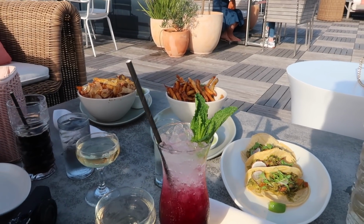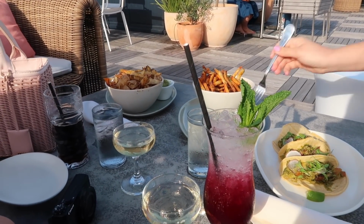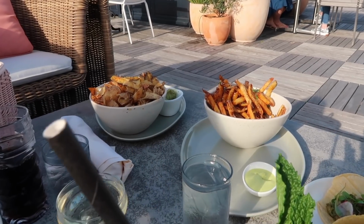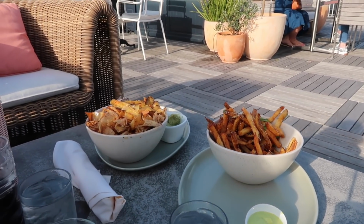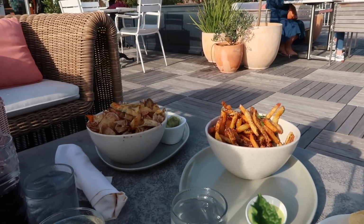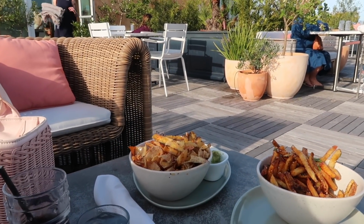So we are up on the Dewberry roof terrace, and we have ordered some pre-dinner snacks, and my goodness, American portions are extraordinary. We have got veggie tacos, we've got loaded fries, and we have got some potato chips. Bon appetit!